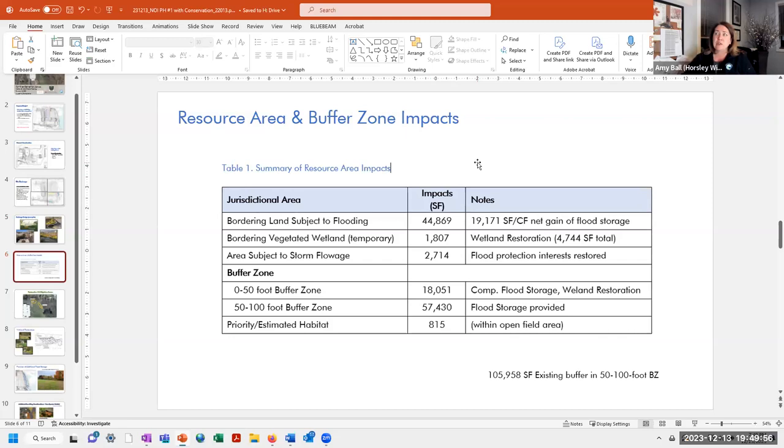As far as resource area impacts, and this is something that Erin brought to our attention this afternoon that we didn't quite clarify the way she anticipated, this is just directly from our project narrative. We have about 44,000 or 45,000 square feet and cubic feet of bordering land subject to flooding impacts, but we will end up at the end of the day with a net gain of more than 19,000 cubic feet.